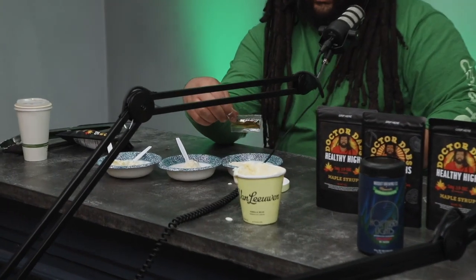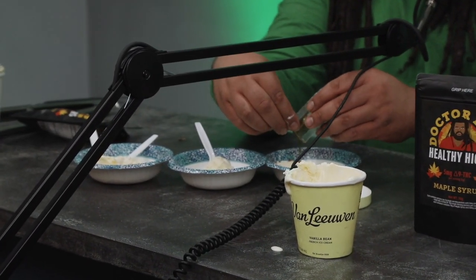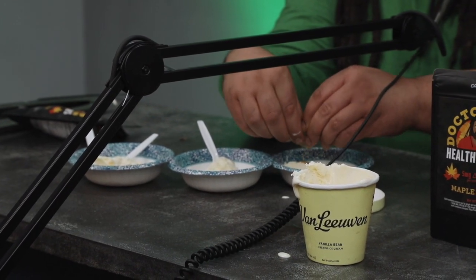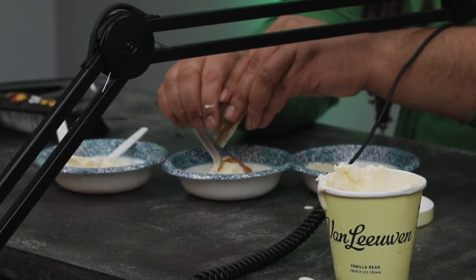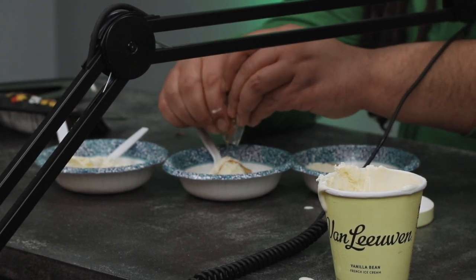Wow. So yeah, our maple syrup is in single-serve individual packets. Each packet is Taylor's Falls maple syrup. Minnesota made, Minnesota grown. And yeah, each packet has 5 milligrams of hemp-derived THC in it.